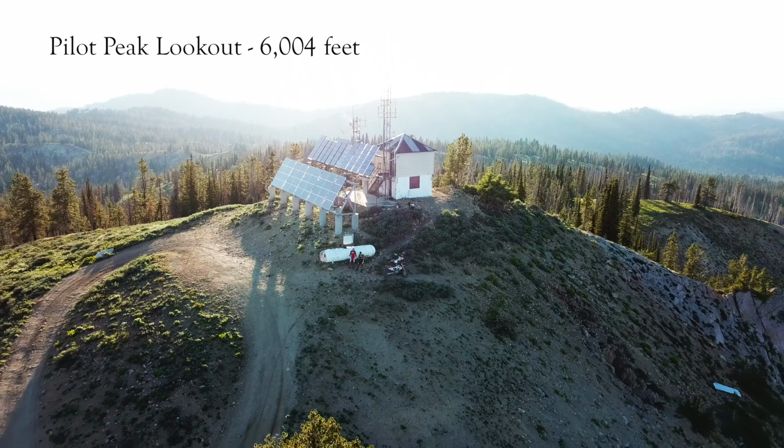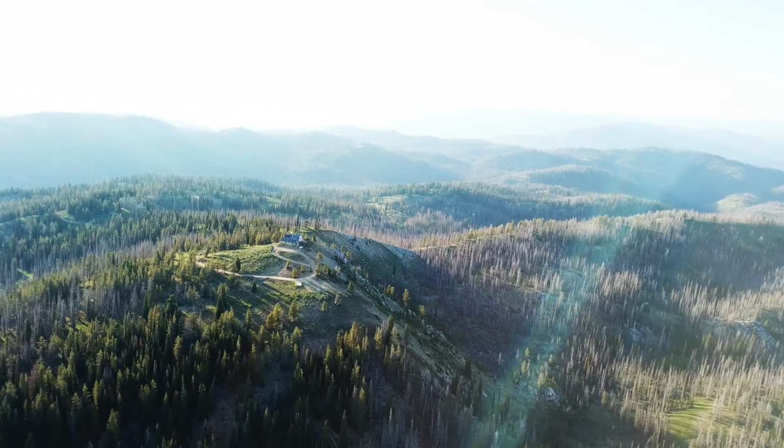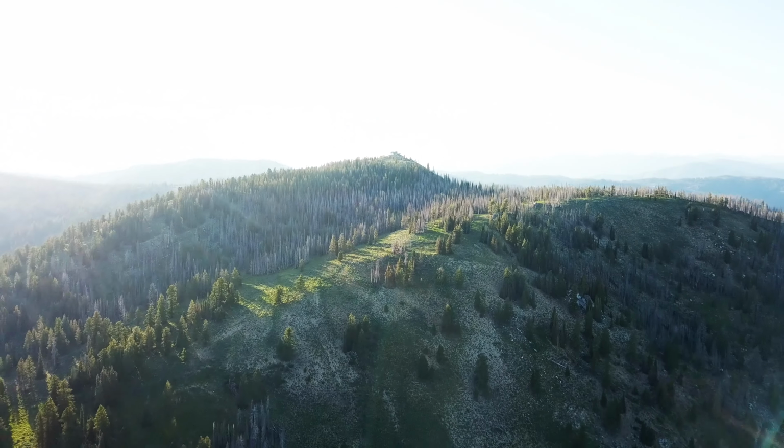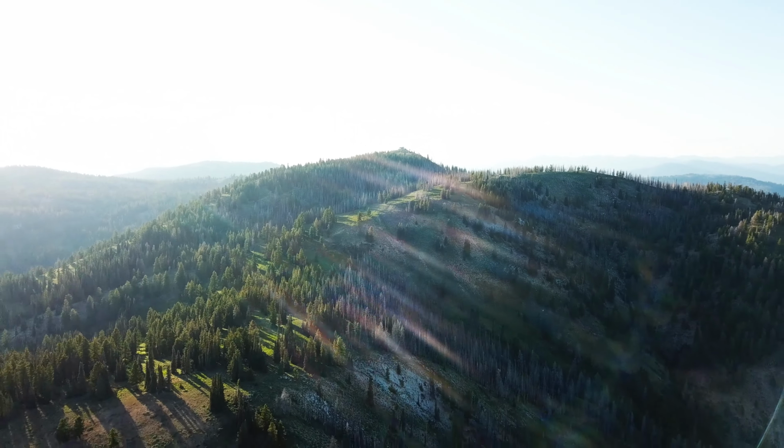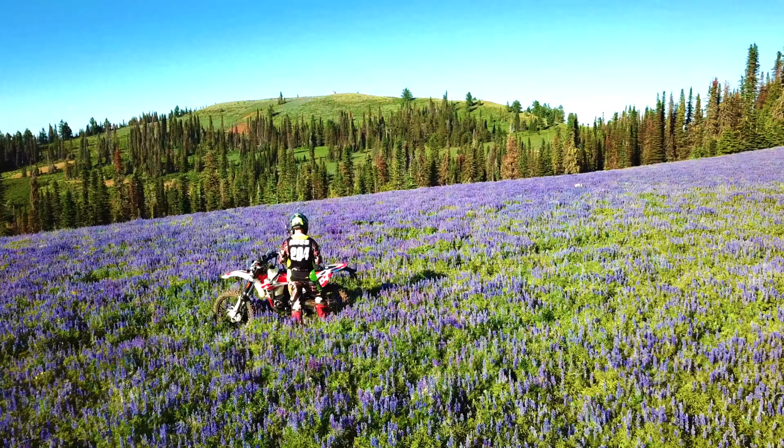Pilot Peak, I would have to give a 5 out of 10, just based on scenery and the single track leading up to it. I don't believe there's too much single track in the area, and I think there is actually quite a bit of road.